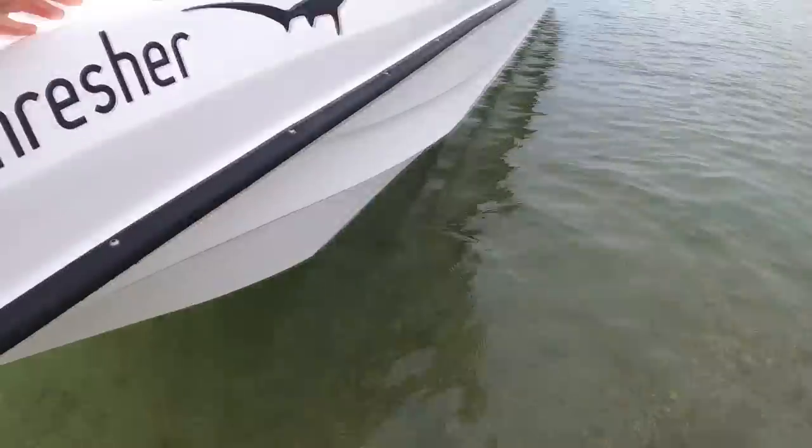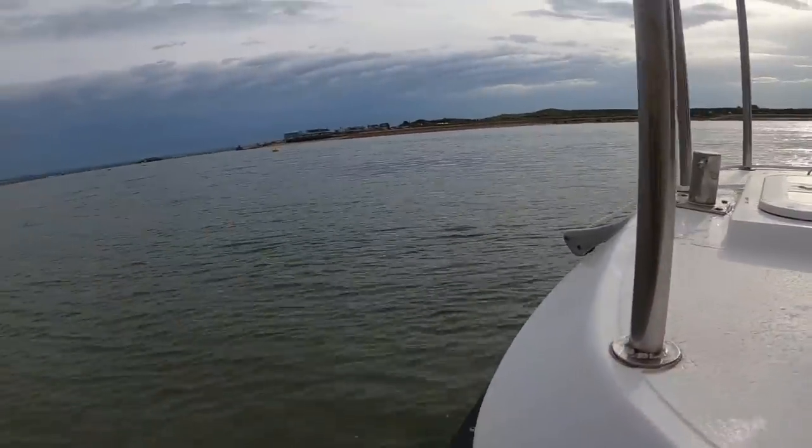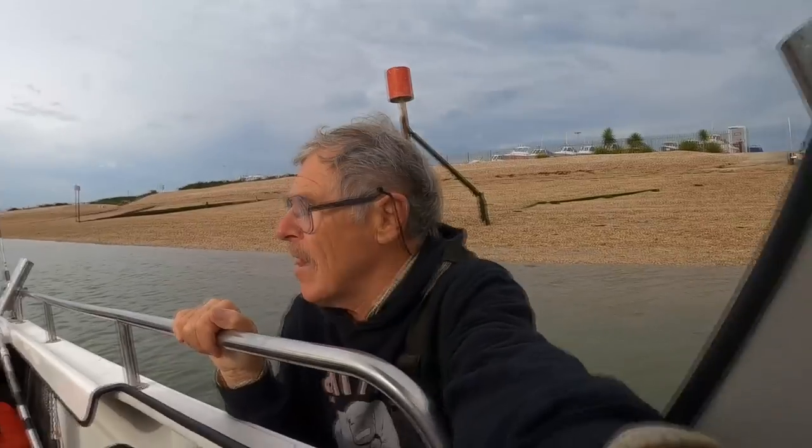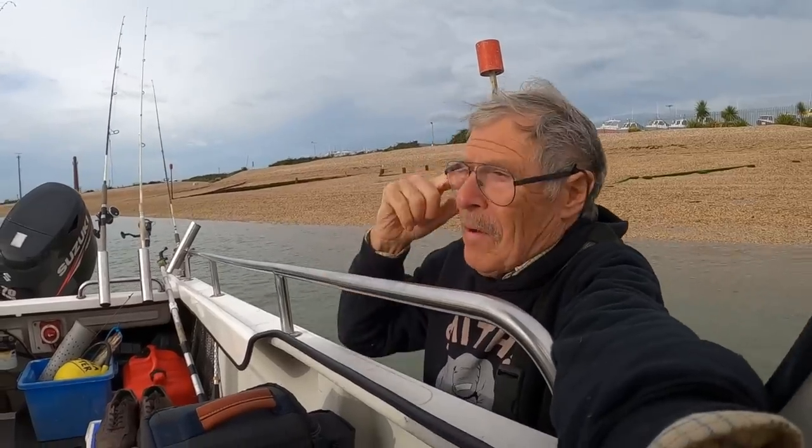Look, the water's very, very clear. They forecast thunderstorms, hopefully they stay up over there. Gonna be going to a little mini wreck, just outside the entrance really. Not far out, a mile or something like that.